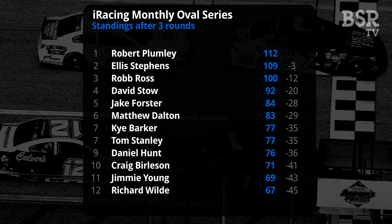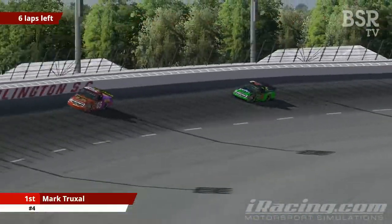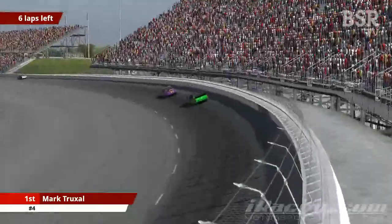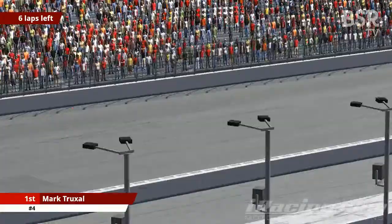Dalton, however, in 6th position in the championship, is going to pick up slightly more points than Plumley, but not enough to take him to the top of the table. So it's probably going to be Plumley, then Stevens, then Forster, I imagine, 1, 2, 3 in the championship after this race. This is round 4, and we have a total of 8 rounds to go after this.